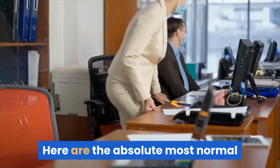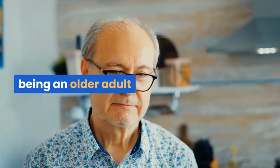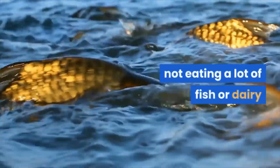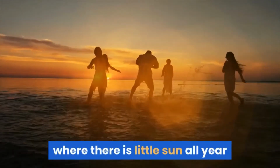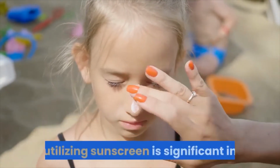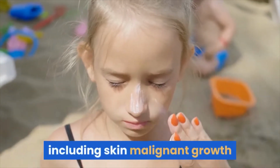Here are the most common risk factors for vitamin D deficiency. Having dark skin. Being an older adult. Being overweight or having obesity. Not eating a lot of fish or dairy. Living far from the equator in regions where there is little sun all year. Constantly using sunscreen when going out. However, using sunscreen is important in preventing sun-damaging effects to the skin, including skin cancer.